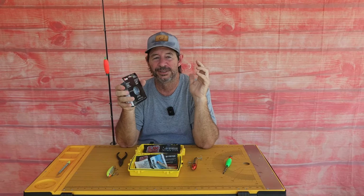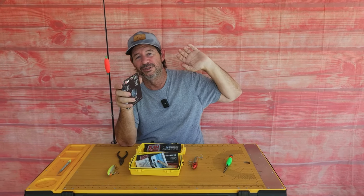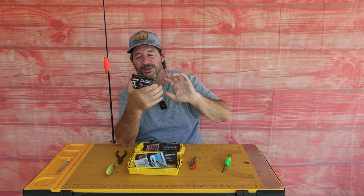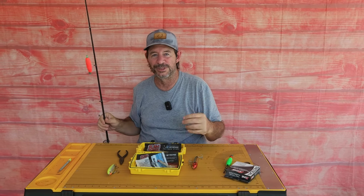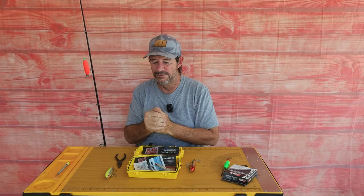Salt water. It doesn't matter if you're fishing out in Texas off the coast, Louisiana, Georgia, North Carolina, South Carolina, it doesn't matter. Anywhere that has your redfish, trout, those type species, this is pretty much the same setup. We're coming from Palm Bay, Florida for you, so we're going to talk about this area, but it applies all over.